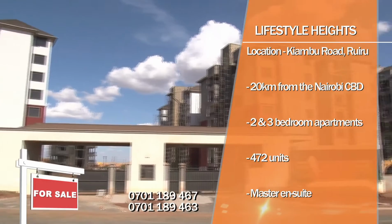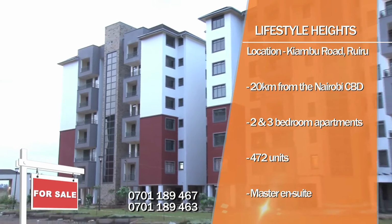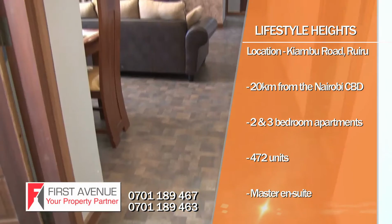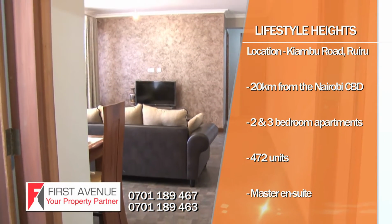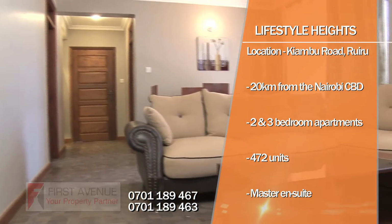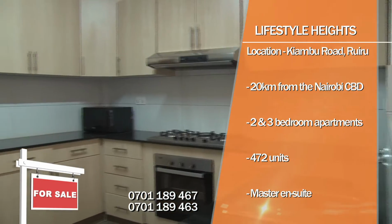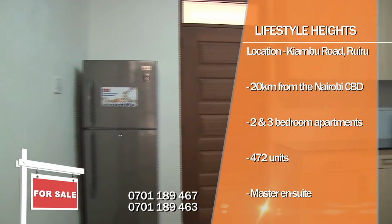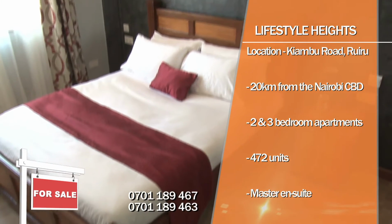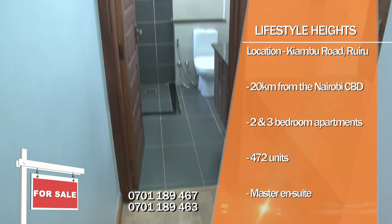The Lifestyle Estates bring to you the lifestyle you always wanted at Lifestyle Heights Apartments. Lifestyle Heights Apartments consists of 2 and 3-bedroom deluxe and standard apartments. 3-bedroom deluxe apartments have a plinth area of 132 square meters, while the standard has a plinth area of 115 square meters, and the 2-bedroom deluxe apartment has a plinth area of 100 square meters, and the standard has 81 square meters. This development comprises 472 units, master ensuite.